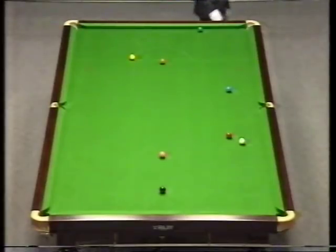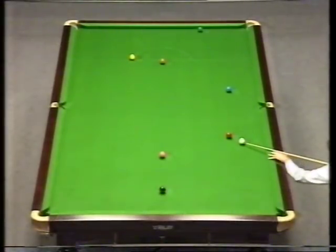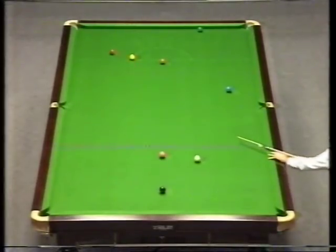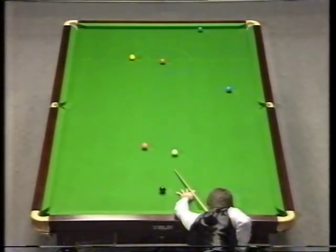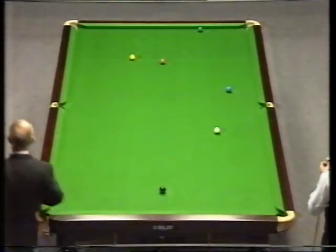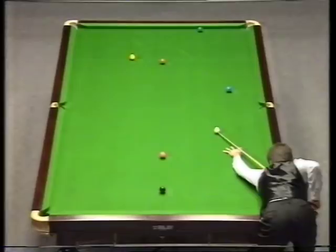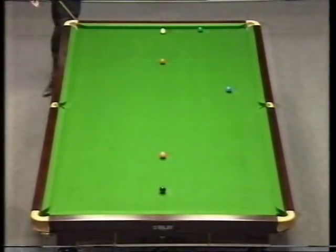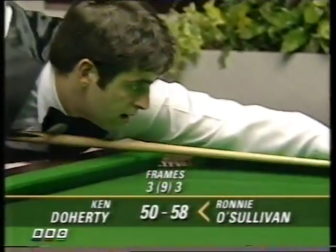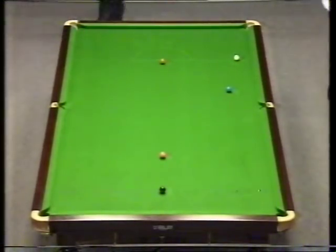Three. Now needs to leave himself a bit of an angle on the green here to get the cue ball out for the brown. And that looks pretty straight, so he's probably going to have to use a bit of power here to screw the ball back. And still needs brown and blue.